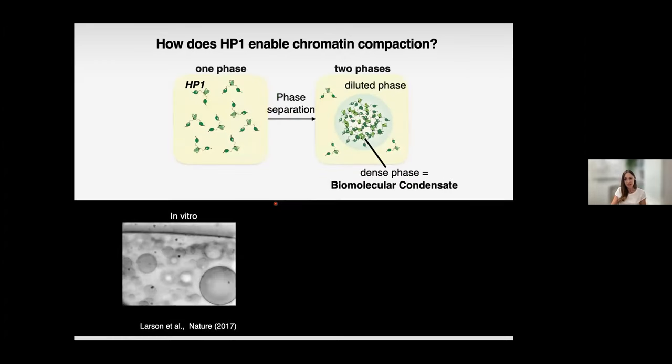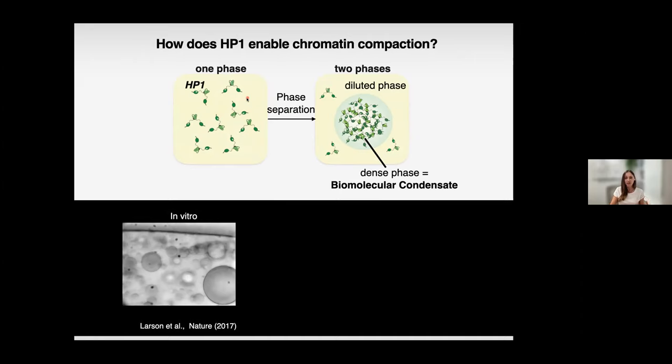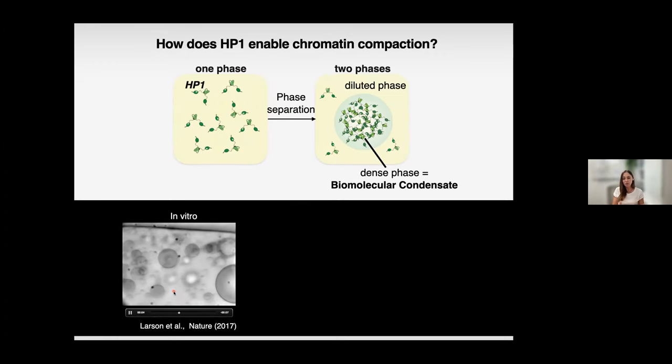More recently, it has been discovered that HP1 can undergo a process called phase separation and give rise to the formation of liquid droplets that are now called biomolecular condensates. Under specific conditions, HP1 can go from one phase to two phases, and in this dense phase, HP1 is highly concentrated. You can see in this video human HP1 protein alone in a test tube forming these highly dynamic droplets that move around and fuse.